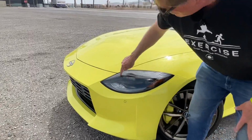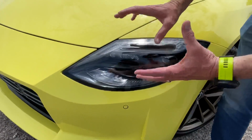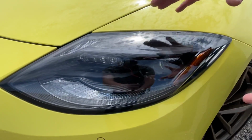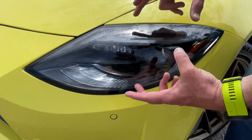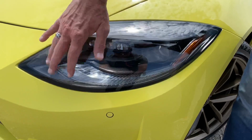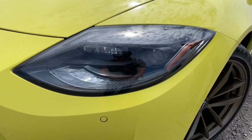As you can see, there's this little round bezel that goes around the headlight, and that of course signifies and represents the original Z, right, which had a round headlight. So what they've done is they've kept the original design language, they've modernized it, and they've made it much more relevant to today's automotive trends. And I think that is way cool.